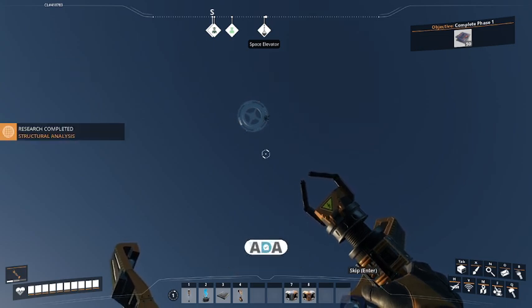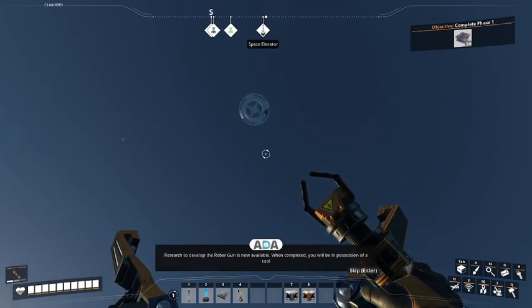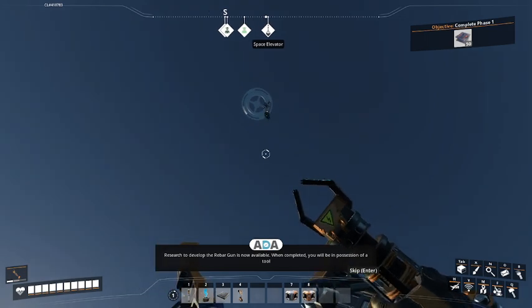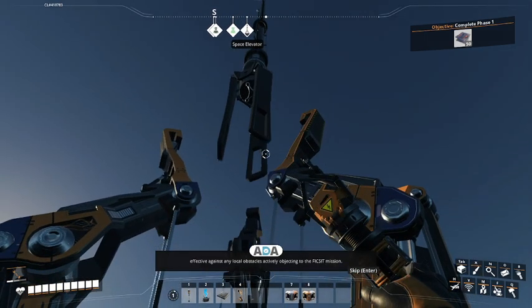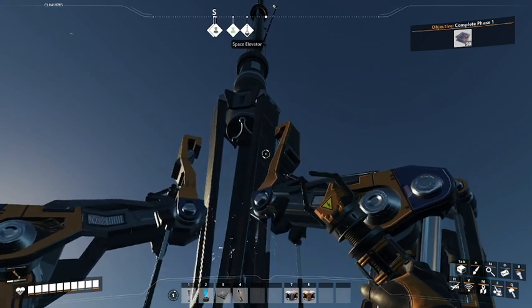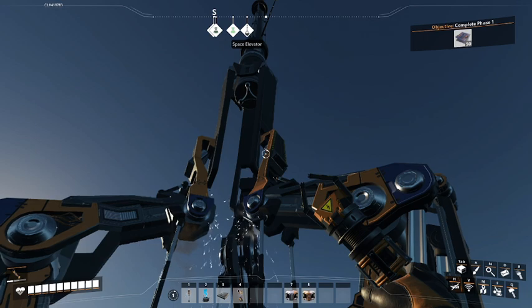I don't think it actually does anything. Research to develop the rebar gun is now available. When completed, you will be in possession of a research tool. What? I just did, all it does effective is unlock local research spot obstacles, actively objecting to the Fix-It mission. Oh. Anywho, moving on. Need to find Sam ASAP.